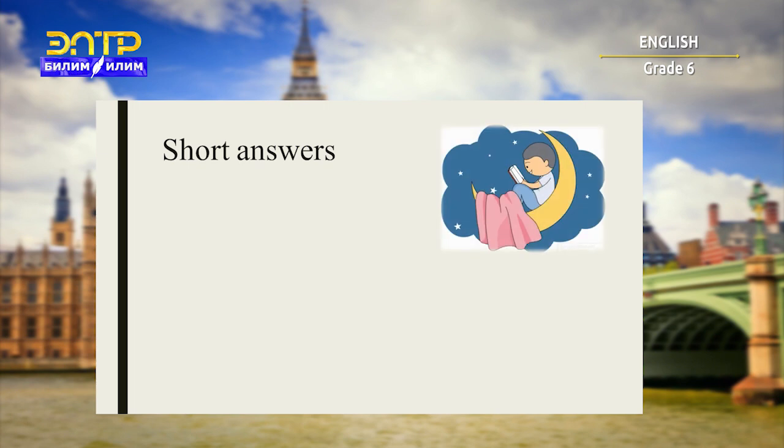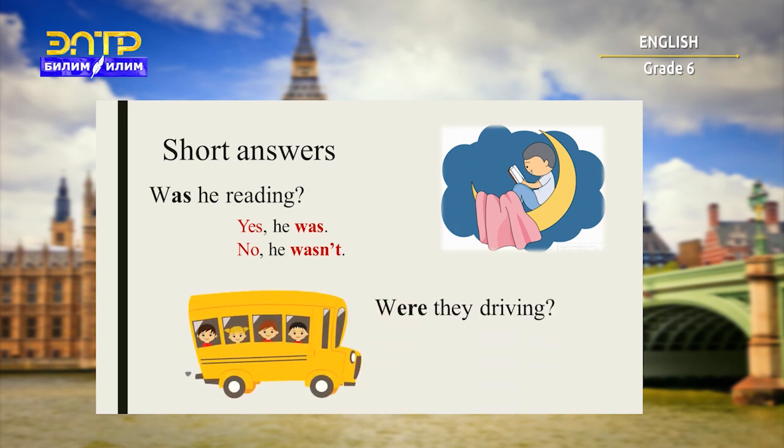So how can we give short answers? Was he reading? Yes, he was. Or no, he wasn't. Pay attention. When your answer is negative, the verb is negative. So in no, you have wasn't. And you are using the short form. No, he wasn't.